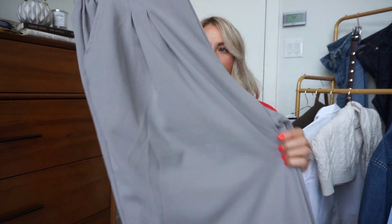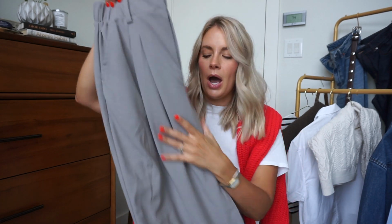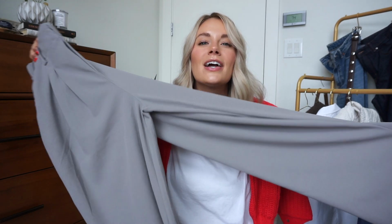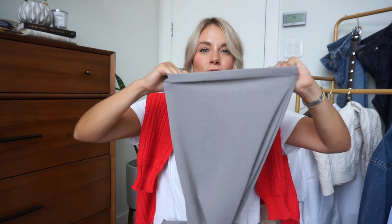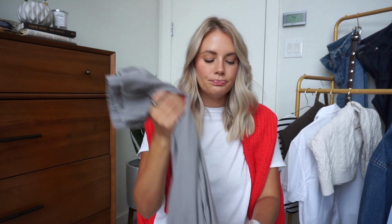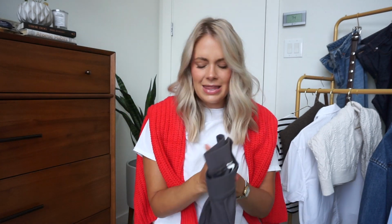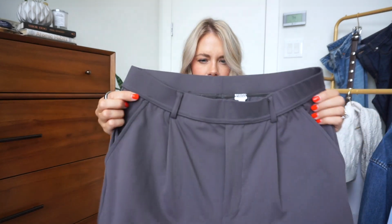But again, insanely stretchy. These fit so nicely. These remind me a lot of my Abercrombie ones that I have. So these have two pleats in the front with pockets, and they're kind of like a waffly knit material. And they're so freaking good. These feel like sweatpants. I'm not kidding you. So stretchy, so comfortable, but the weight of this material, again, I don't know how they do it, but it just lays so well on the body. These are nice, love.